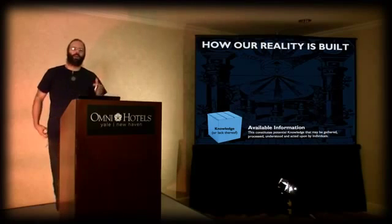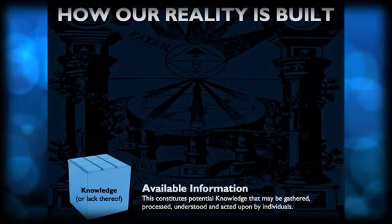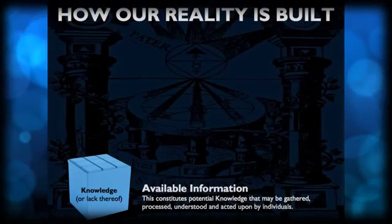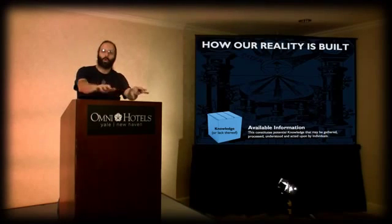So we start with available information. And when people look at what I'm going to describe here, they will recognize it as something. And I'll hold what that is for a moment. Available information is what you're starting with. This constitutes potential knowledge. And it can become knowledge if it's taken in, if it's amassed, if it's aggregated. Okay? It can be gathered, it can be processed, it can be understood, and then it can be acted upon. You could call this the grammar stage of this three-part process I'm going to explain. Okay? You could also refer to this as the input stage. If we're looking at it in a computer model, this is the stage of inputting information or programming something.